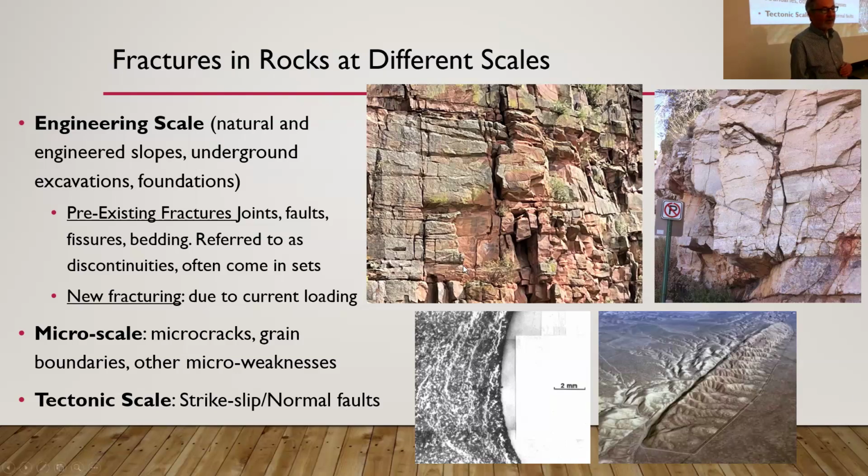And you can see, this is probably some existing fracturing in the rock mass. And then there's some kind of overhang, and we're getting some additional cracking and deterioration of these slopes. And again, it doesn't have to be a slope. It could be any of these places where we have rock structures. So that's really what I'm going to talk about, both those things. I'll first mention a little bit about pre-existing fractures, and then I'll go on to new fracturing. And what I won't talk too much about is micro cracks and things like that, but they are very important.